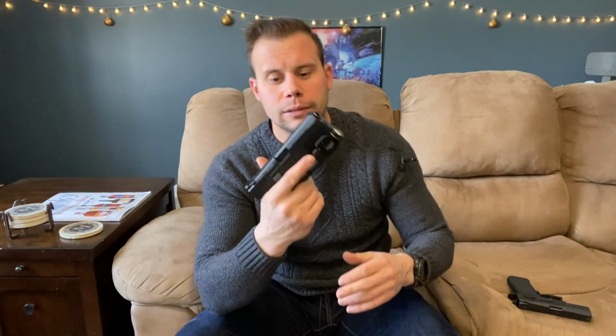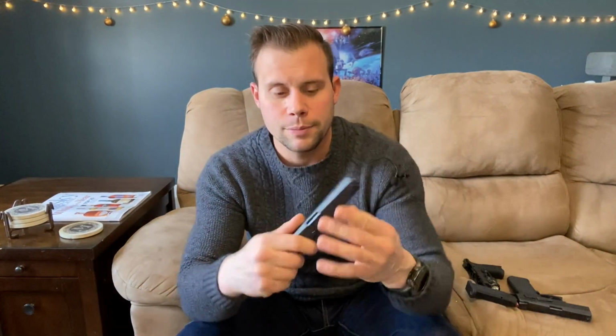Now, does that make this gun super flippy and all that kind of stuff? Not really, and we'll talk about that more once we get into shooting. It's just something that is notable. Now, something else to kind of go with that, first off, our takedown is very similar to that of a Glock, especially once you remove the magazine. But we got the little pull-down tabs, blah, blah, blah.